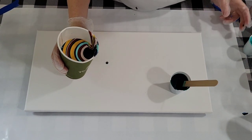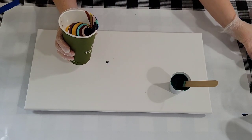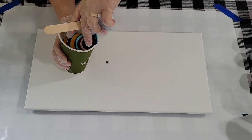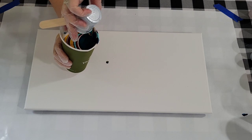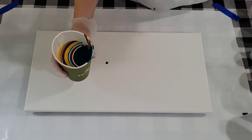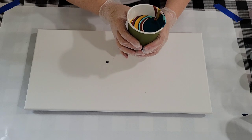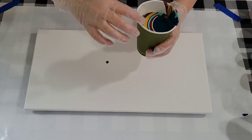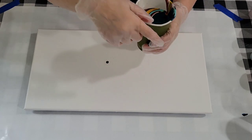Anything left? That's pretty much gone. So this. Okay. That's about everything. Kind of pretty. All right, I chose this paper cup because I can pour it into a spout. I mean, I can bend it into a spout.